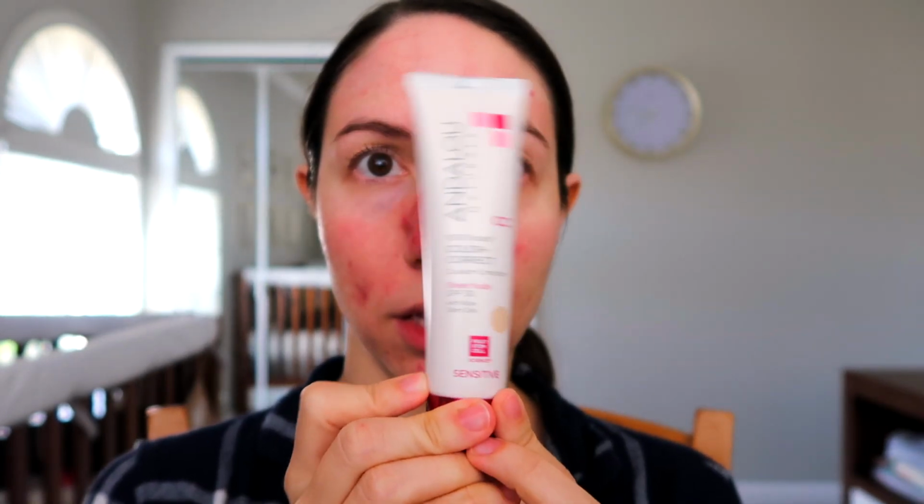The next thing I use is Angelo Naturals CC Color Plus Correct Sheer Nude. This is an SPF 30. It's not makeup, but it does have a tint to it to take the edge off of the redness. I love that the active ingredient is zinc oxide.